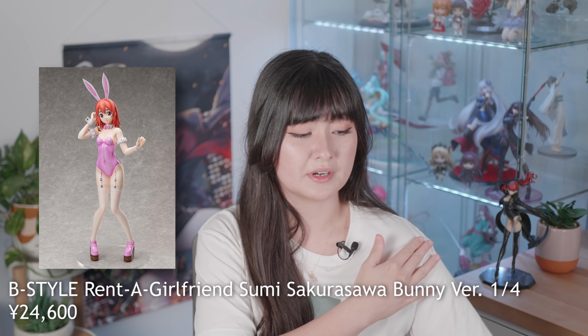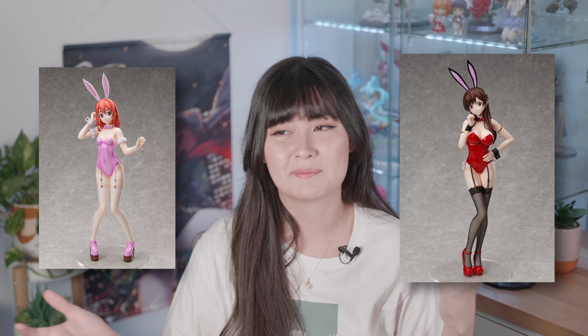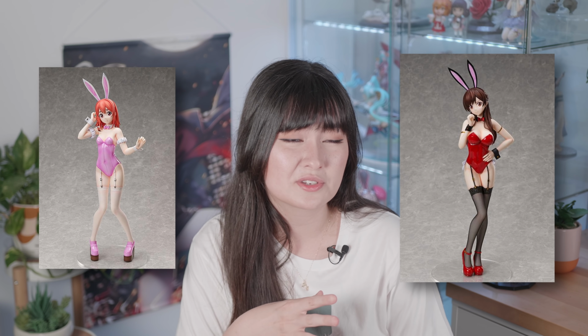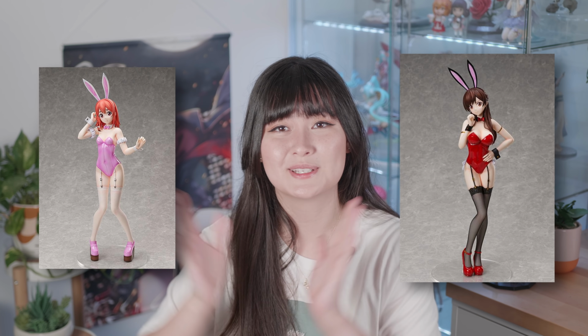Then in May, I got the Rent-A-Girlfriend Sumi Bunny version quarter scale. I actually wasn't gonna get this, but my boyfriend's getting a little bit more into figure collecting and he says he's gonna pick up the Chizuru. So I was like, well, if you're getting the other one, then I may as well, because I did like Sumi more than Chizuru, so I picked up the Sumi, he's gonna pick up the Chizuru, we can display them together.